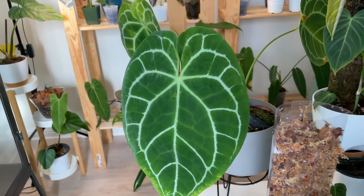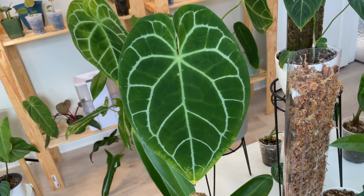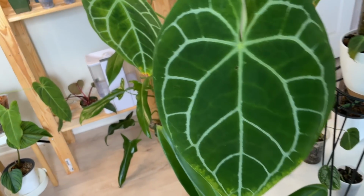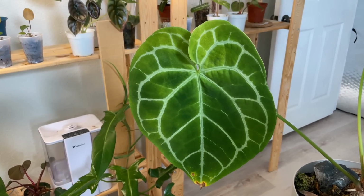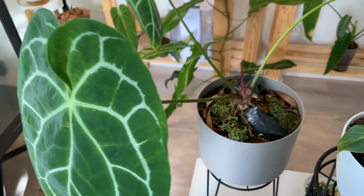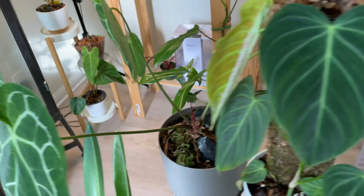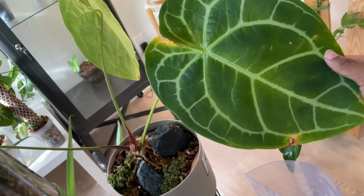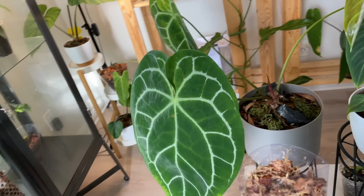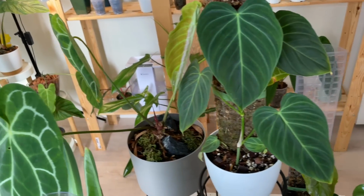Next to that, we have the Anthurium Crystal Mag. I actually messed around and gave this one tap water. And that's why we have some damage on the leaves. That leaf is not looking too hot, but I mean, it's there. You can't expect 100% perfection from Anthuriums. We have some new growth. And then we have this leaf here. So like I said, this summer I didn't do well with my Anthuriums, but next summer I got a game plan, so it'll be all right.